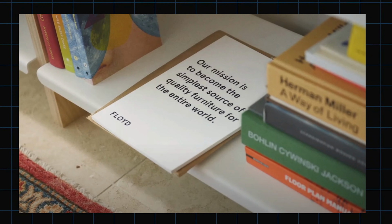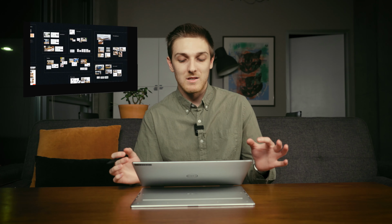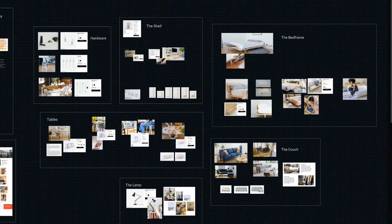However, I actually took this screenshot from this video, and I think this better sums up what makes them special. They say, our mission is to become the simplest source of quality furniture for the entire world. I think that is a much more clear mission, and the key word here is simplest. Because the thing is, let me zoom out here. In this video, we're gonna cover every piece of furniture they sell. Their whole thing is having only one item per product category.